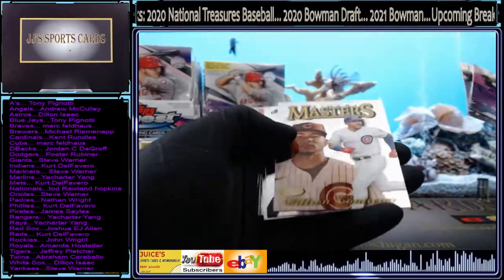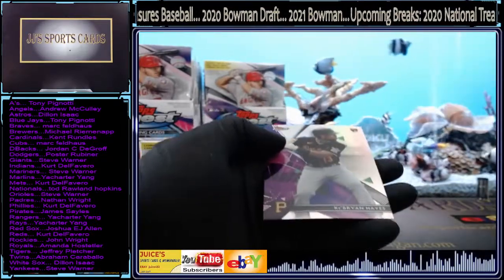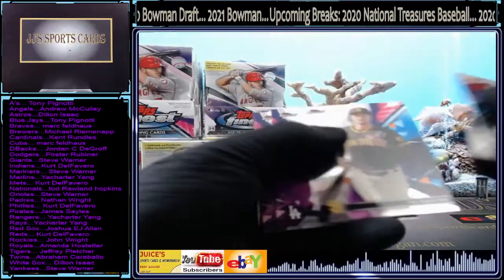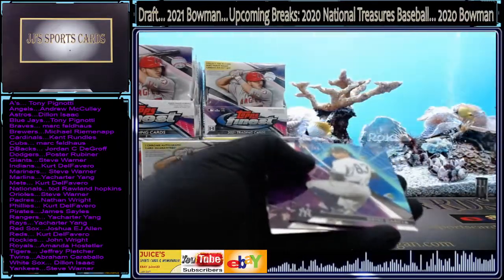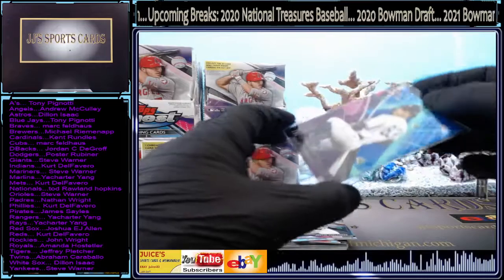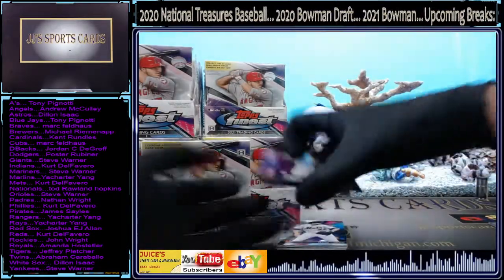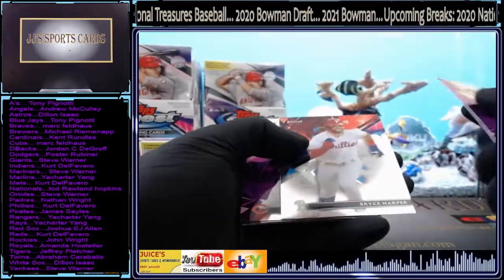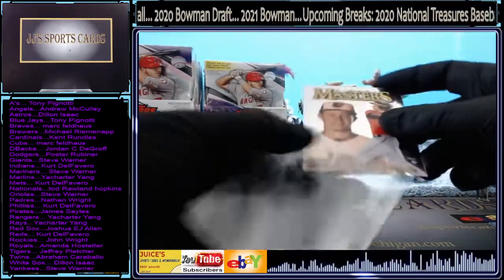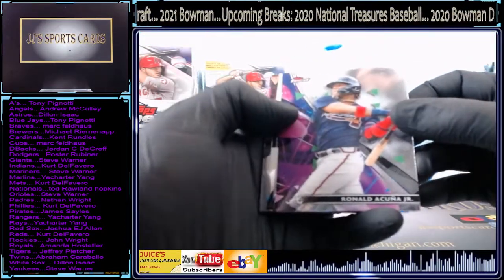Diaz, Ramirez, there's Contreras, Mancada, Mookie, Bregy, Altuve, and a nice Cabrian Hayes rookie, Pittsburgh. Miggy, Darvish, Kershaw, Chris Sale. And we got Garcia out of 250 for the Yankees. Steve Warner. There you go, Steve. Got yourself a Garcia. Verlander, Harper, Votto, Blake Snell. And there's a nice Ryan Mountcastle rookie. Finest Masters. Orioles. Let's see if we can't pull you some nice Angels there, Andrew.